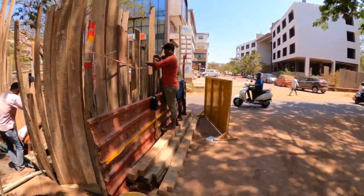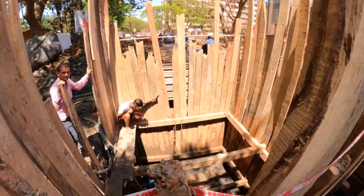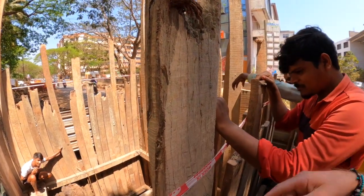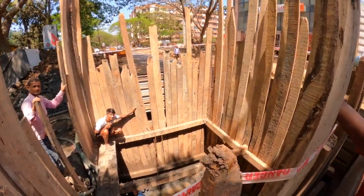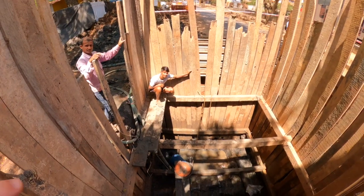Hey, what are you digging? Wow. What is this for? Pipes? For the sewers, for the drains.